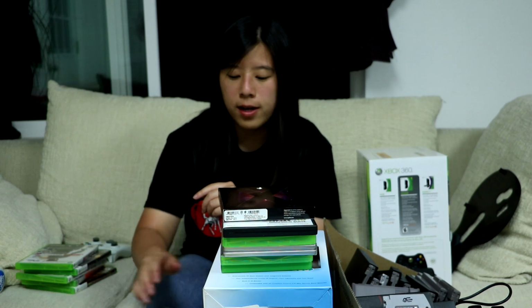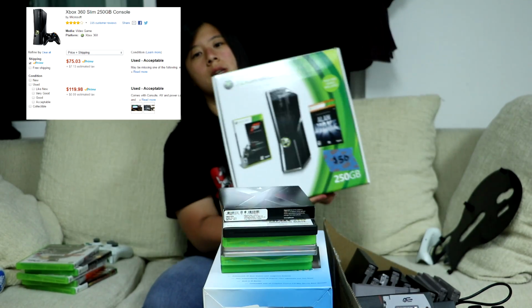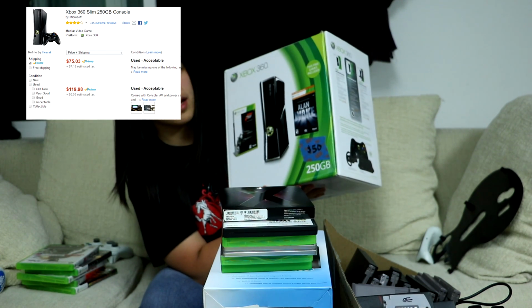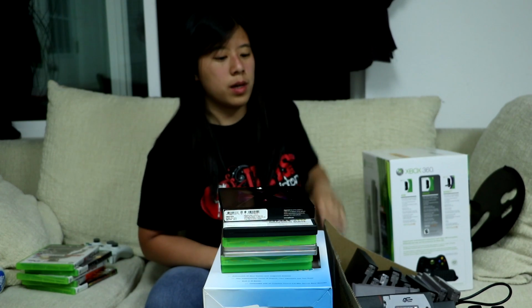So you can get $40 for it on FBA. And then here is the Xbox 360. It's still in the box. It is a 250 gigabyte model, and inside I have a black controller and the hookups and the Xbox itself. So I'm not going to take it out just because it's already in the box.